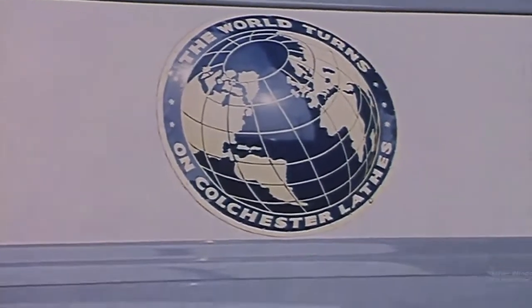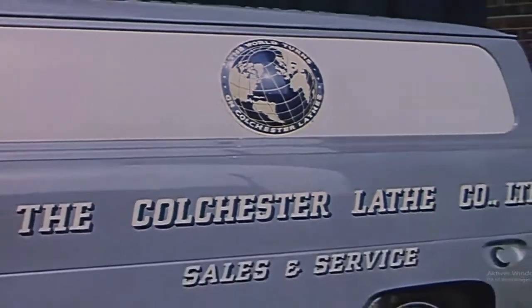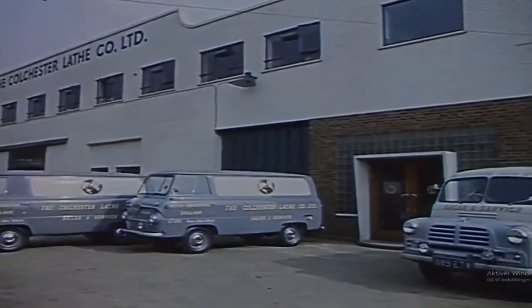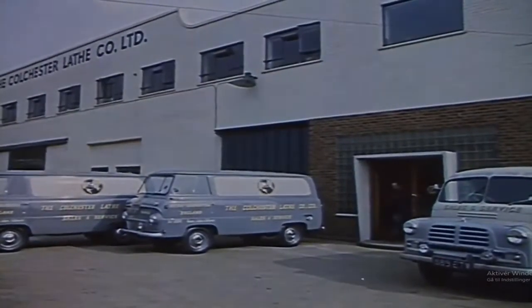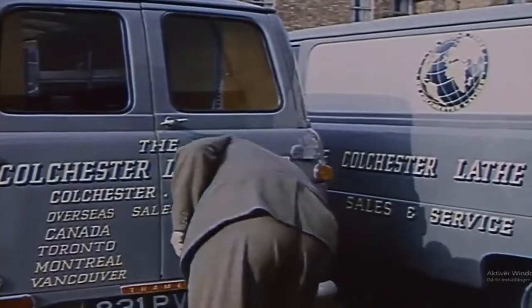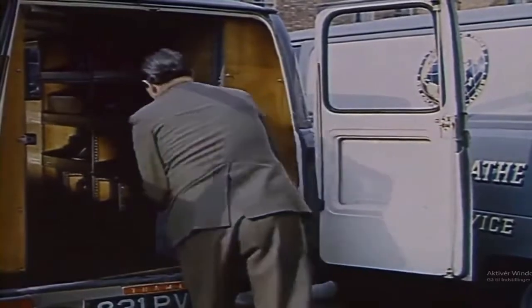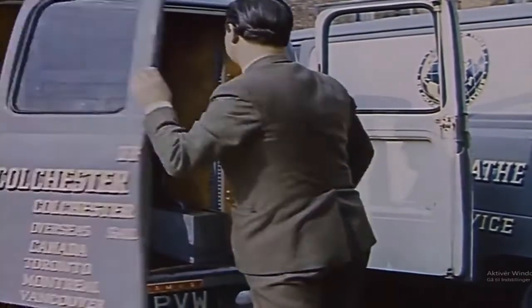Buyers are naturally interested in after-sales service, and based upon our headquarters at Colchester, we maintain a fleet of well-equipped vans ready to go anywhere at the shortest notice to deal with urgent service calls. And through a network of agents conveniently sited all over the British Isles, we keep in close touch with our friends and customers.